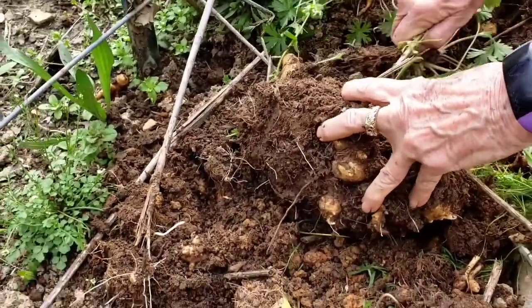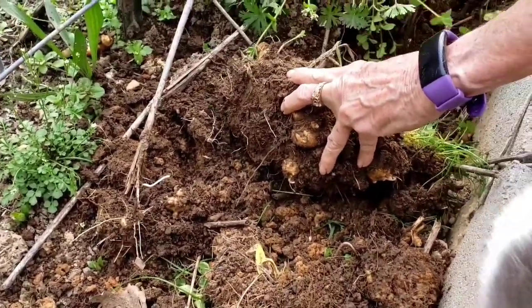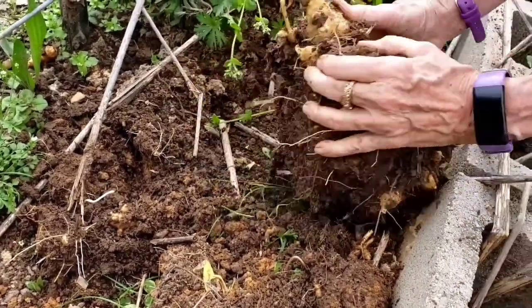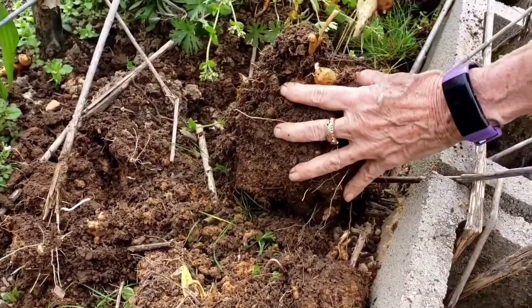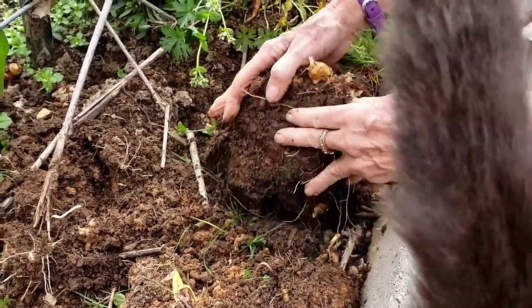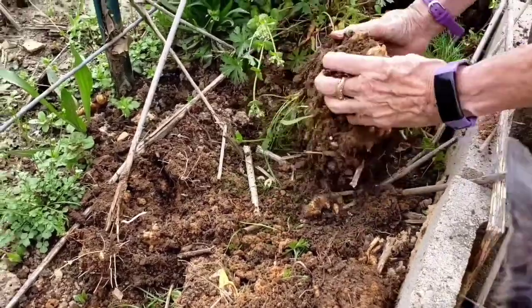Look at that. Just sitting there overwintering. You know, that's the one thing about Jerusalem artichokes. You can just leave them in the ground till you get ready for them, just like keeping them in the refrigerator. You can do the same thing with most root vegetables, they say. Just leave them in the ground.